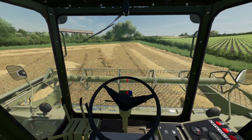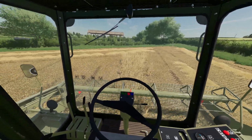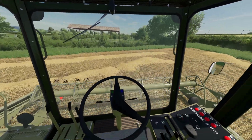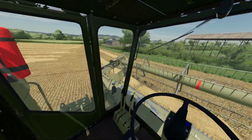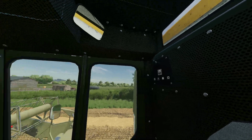Right. Last tiny little bit. I've adjusted my seating position slightly. Now I've got a bit of a better view. I'm going to be getting to know this combine all the time, I think. Little things that I can do.